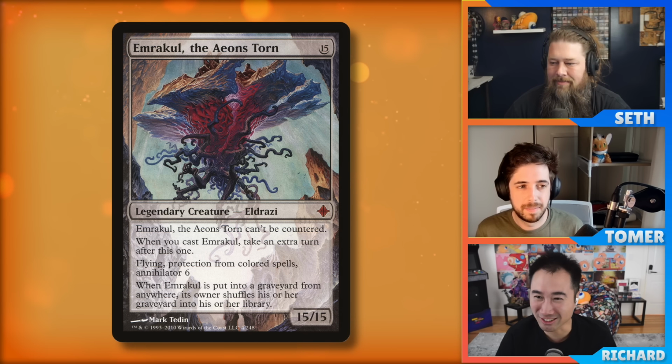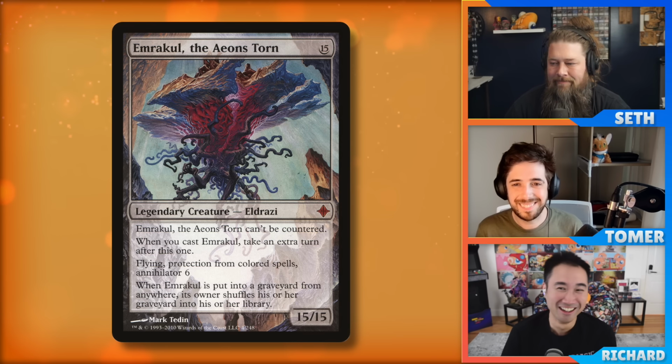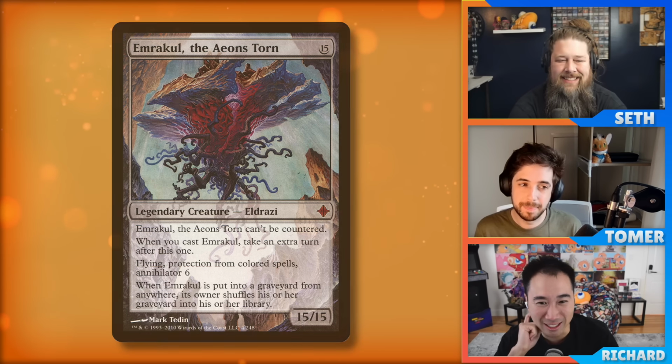All right. Back on topic. Spaghetti monsters. So Eldrazi, the big bad, formerly colorless monsters of the multiverse. We're going to go with the OG original three first. So in case you don't know, Emrakul, the Aeon's Torn, is banned in Commander. I don't know if that gets a special spot here. So good, banned out of the format. We should probably revisit that because I don't even know that it'd be up here at the top of the list. But let's go with OG Kozilek.